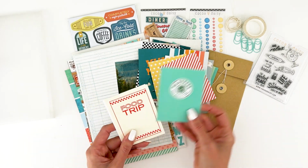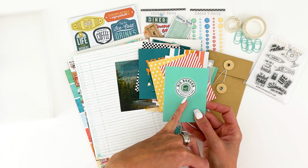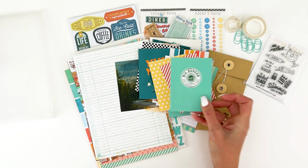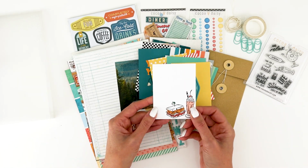Here we go. I love this one too. I could see me using a circle punch and punching that out and turning that into a die cut. Probably the same thing with that as well.